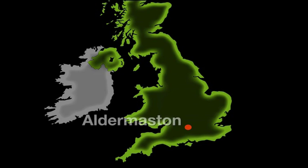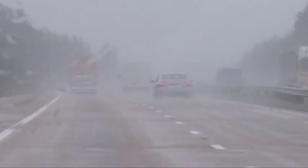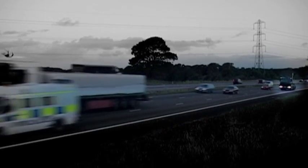Trident nuclear weapons are made and maintained at Aldermaston and Burghfield near London and stored at Coulport near Faslane in Scotland. One of the things that people don't realise about nuclear weapons is we have to transport them on the roads across the UK up to 6 times a year. Some of the materials in the warhead get out of date and become less efficient and need replacing. And the way the Ministry of Defence chooses to do this is by road with these large convoys.